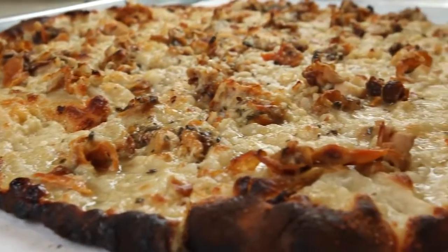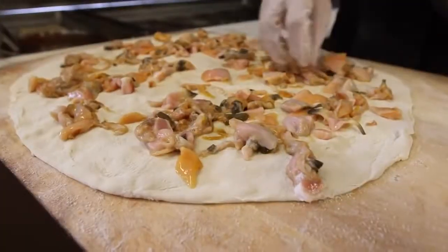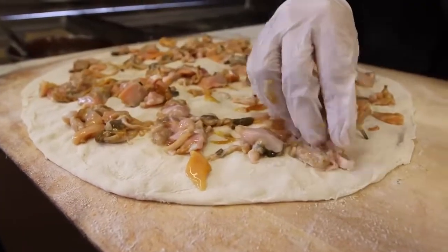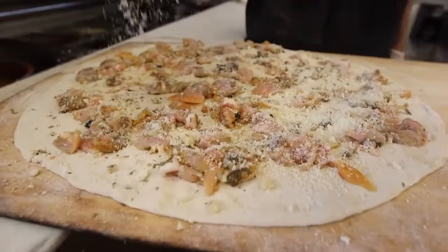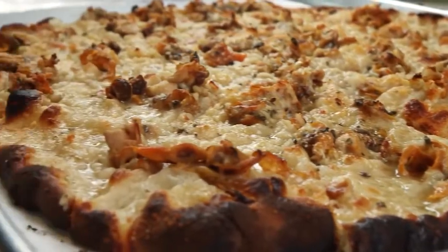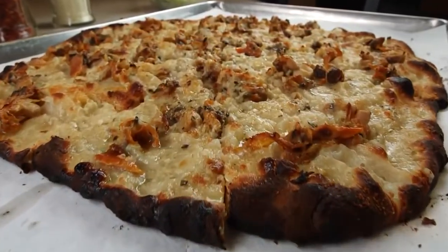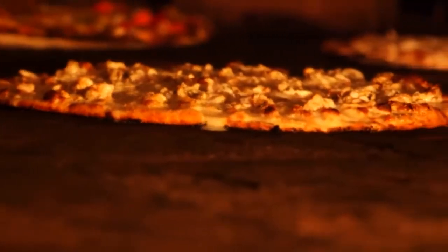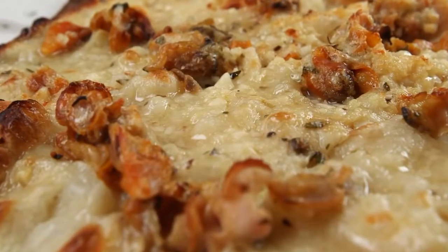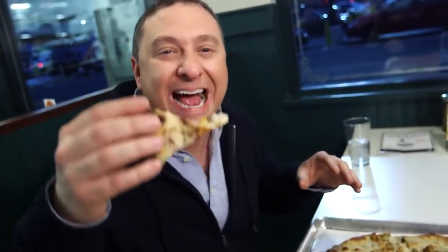This is the pizza that made Pepe's famous, the white clam pizza. And it's so simple, just chopped fresh clams, lots and lots of garlic, little cheese, little olive oil, simple ingredients, and you end up with something truly spectacular. I always ask the person, if you like clams, you'll love this. I personally don't like clams, but I love our clam pizza. Something magical happens in the oven, and it's just a phenomenal flavor. It's like a symphony in your mouth. That is clam-tastic. Clam-tastic.